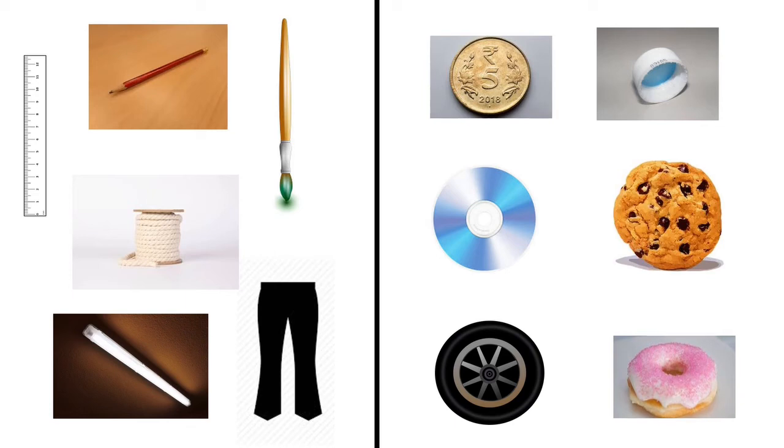I hope, children, you have understood the concept long and round. Whenever you see something you feel is round, you tell mama, this is round. When you see something which is long, you can tell mama that it is long. If you keep saying like that, then you will not forget the concept.